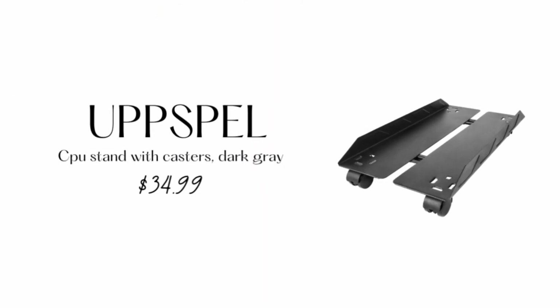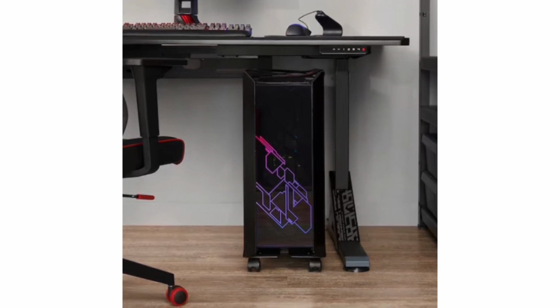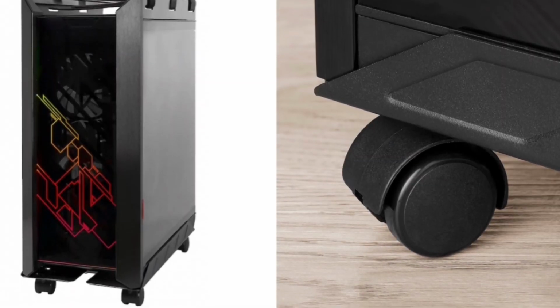Whether you're rearranging your setup, rolling it to another room, or just trying to clean, this stand gets the job done. The adjustable width means it fits most computer towers, and with sturdy casters, it glides smoothly without a hitch. No more struggling to lift heavy PCs. This stand is a lifesaver.